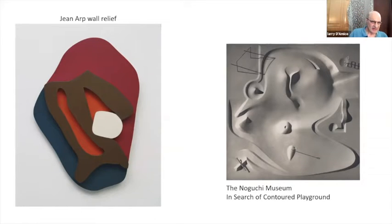And one of the things I wanted to do was pull out Arp, who was doing these beautiful three-dimensional relief sculptures, and the other person who these reminded me of was Noguchi, and his use of relief on a lot of his sculptures. And this is actually a contour design for a playground that Noguchi was working on. Anyway, I saw a parallel between some of the things that Nivola was into and these fellows.